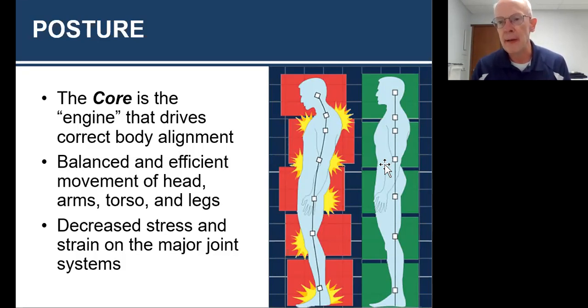What does that mean? More efficient movement, less chance of injury, less chance of abnormal force, less chance of arthritis, less chance of back problems, less chance of basically being hunched over, so to speak. So the core is the dynamic driving force for appropriate posture in the human body.